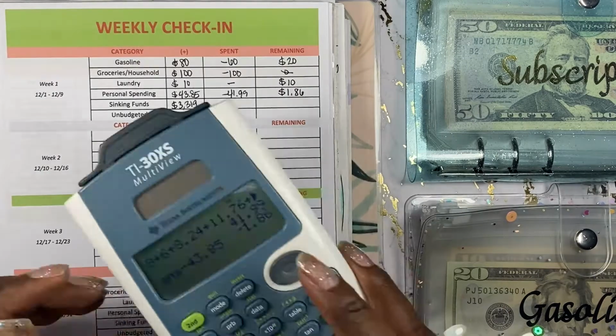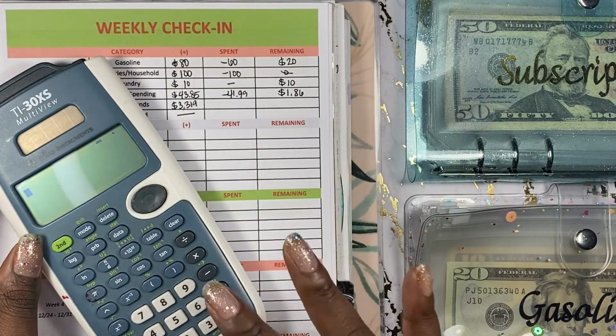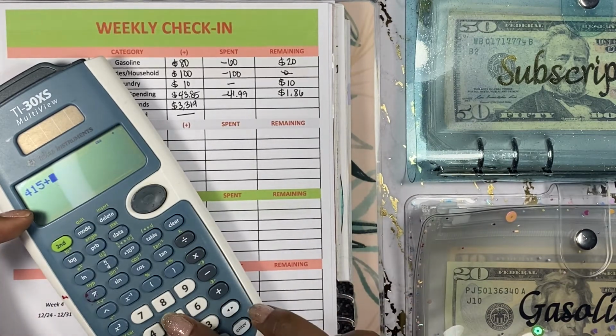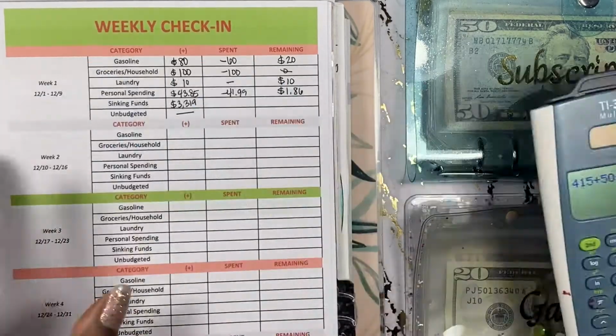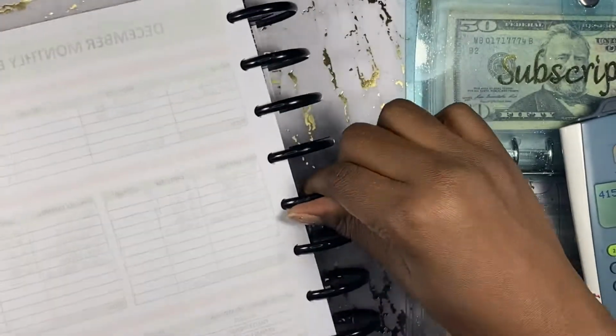All right, and then for sinking funds, I did spend a grip, starting with Christmas. I spent $415. Then I spent, I believe, $50 from gifts and $6.65 from car insurance, but this number I want to double check because I don't want to be wrong on that.